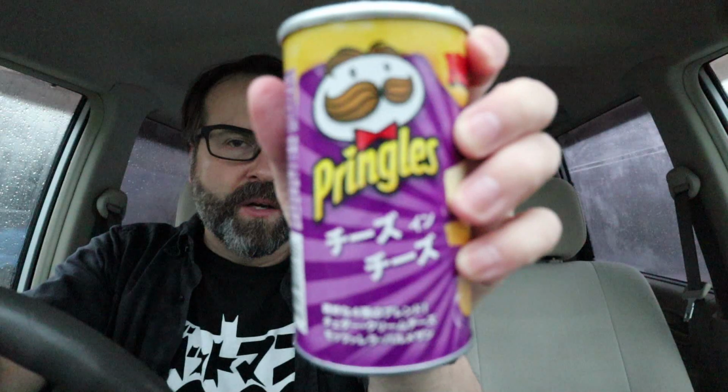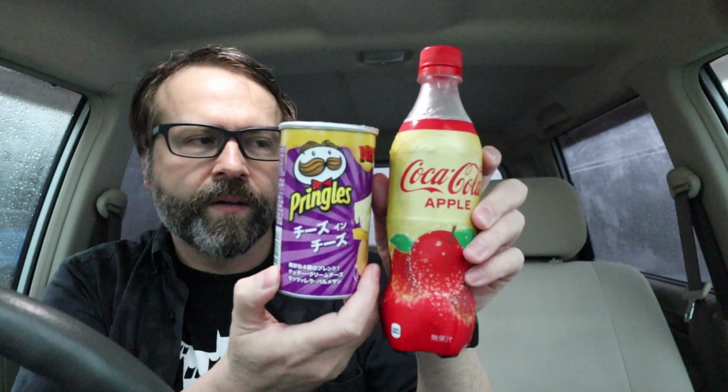Very cheesy. You know what it reminds me of? You know when you make the Kraft dinner, the Kraft macaroni and cheese dinner, that packet of orange stuff? It's like somebody flavored these with that packet of orange stuff. Very cheesy. But yeah, very flavorful. These are pretty good. Sorry, I turned off my light when I went inside. But yeah, these are pretty good. I really like them. Look, they make you kind of thirsty, but I think they're a pretty good pairing for the Coca-Cola Apple. So there you go.